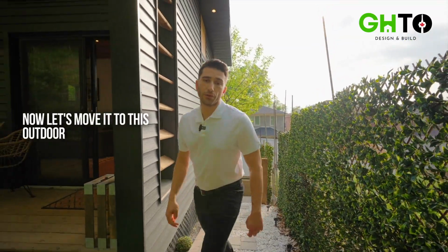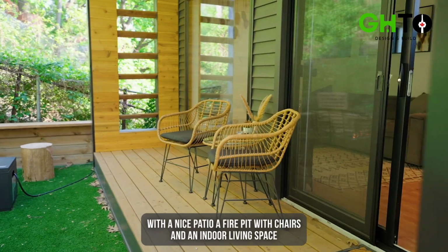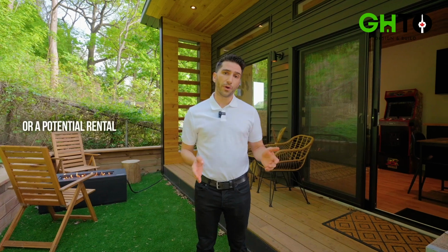Let's move into this outdoor cabin extension, where we have this gorgeous outdoor setting with a nice patio, a fire pit with chairs, and an indoor living space that provides an opportunity for hosting guests or potential rental income.